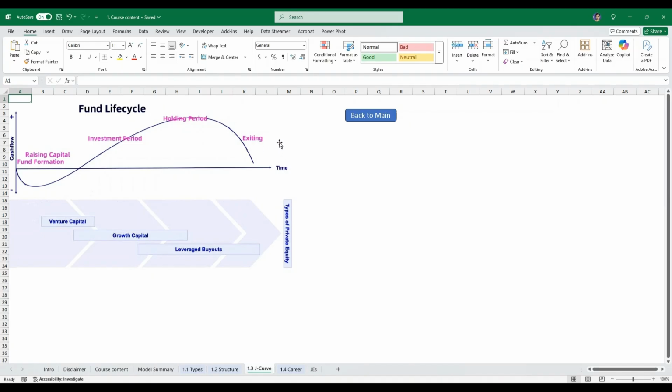This can happen through various means, such as selling to strategic buyers, other private equity firms, or through initial public offerings, or IPOs. The proceeds from these exits are distributed to LPs, hopefully at a significant profit. This phase also involves winding down the fund, settling any remaining obligations, and ensuring all legal and financial matters are resolved. So this is a J curve to illustrate a fund life cycle. In terms of different types of funds, these are the different stages they will focus on.